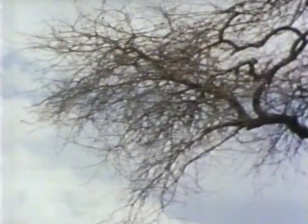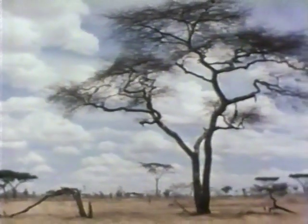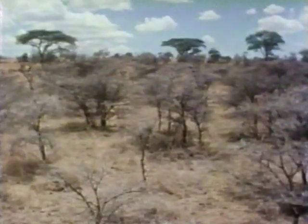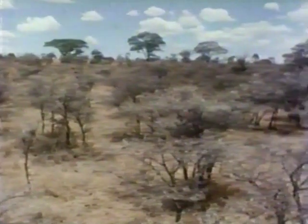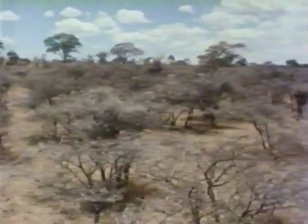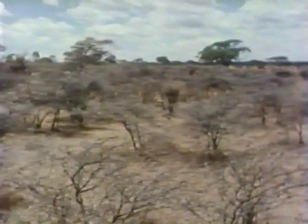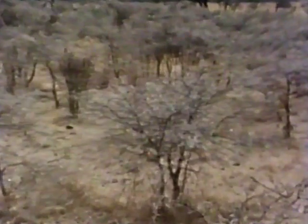The acacia has shed its leaves, thereby cutting its water loss. Now, for 5 dry, hot months, what moisture there is to be sucked from the soil must be conserved. The younger acacias, too, shed their leaves and take on the silvery gray color of their thorns. One might even think they were dead, but a closer look at the branches reveals otherwise.